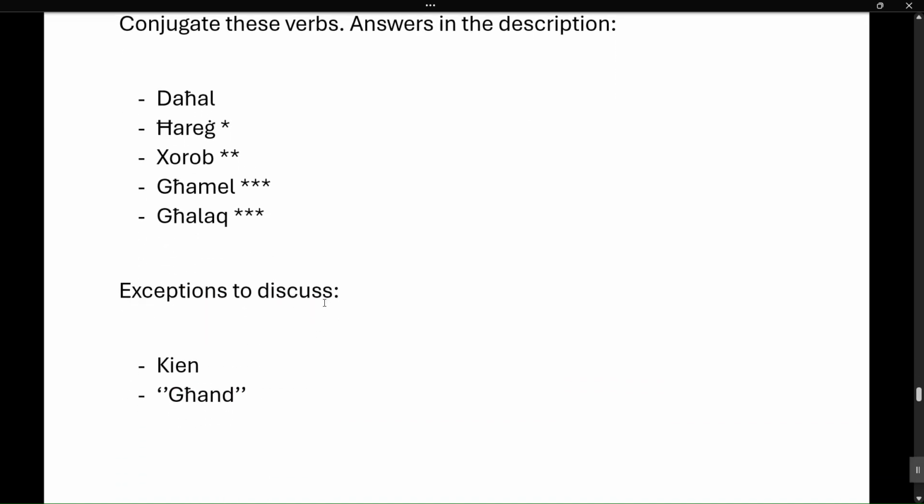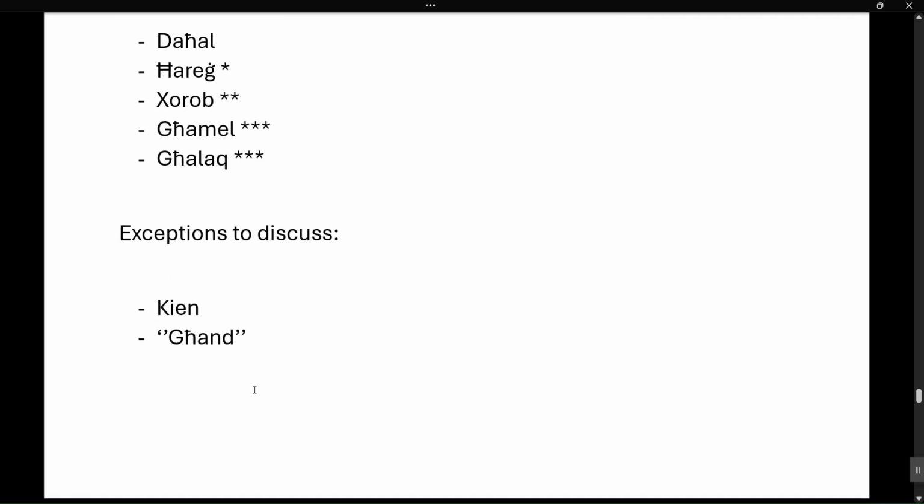Now, exceptions to discuss. These are the verbs to be and the verb to have. These are always the most important verbs in any language. They are always irregular, almost always irregular in every language. I mean, from the languages I've studied, they are always irregular verbs. So I think it's good for me to conjugate these before we bring this lesson to a close.